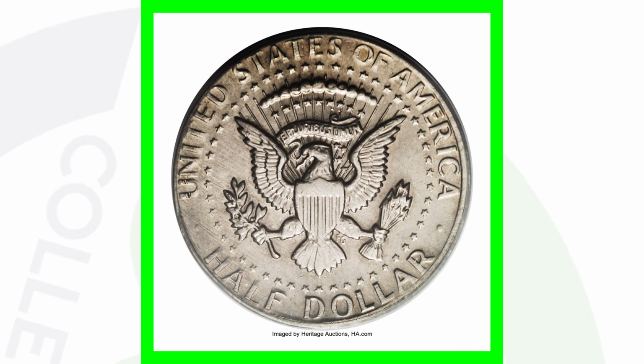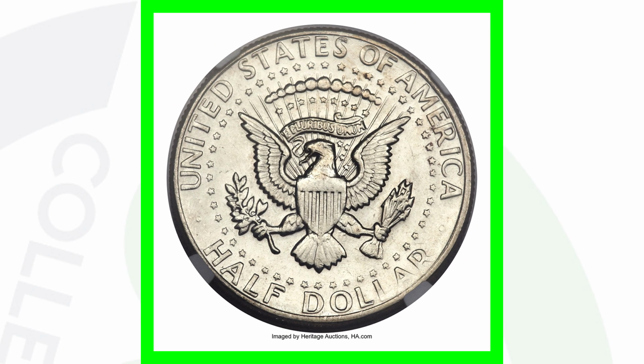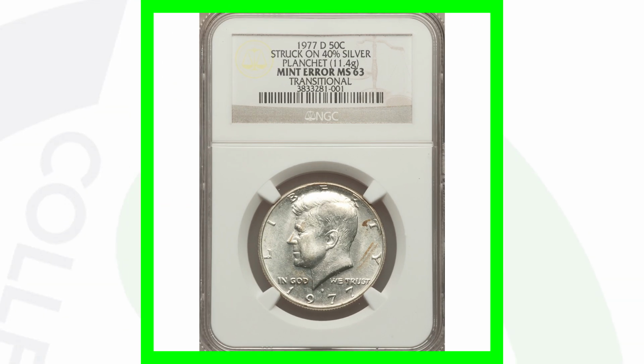Alright, so this coin here sold for a little over $400. Let's move on to a 1977. Now here again comes back to weighing coins. Super important to weigh your coins. This is a 1977. Now 1977 half dollars were not supposed to be silver at all. However, this was struck on a 40% silver planchet, so it was struck on one of the old planchets. And like I said, those 40% silver half dollars weigh around 11.5 grams.